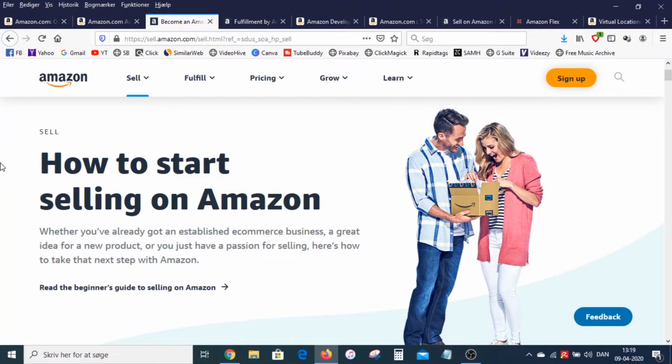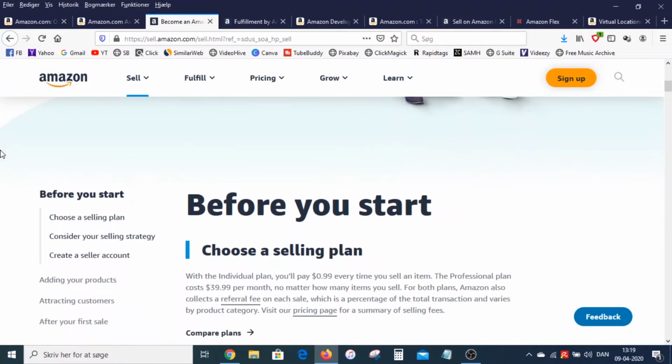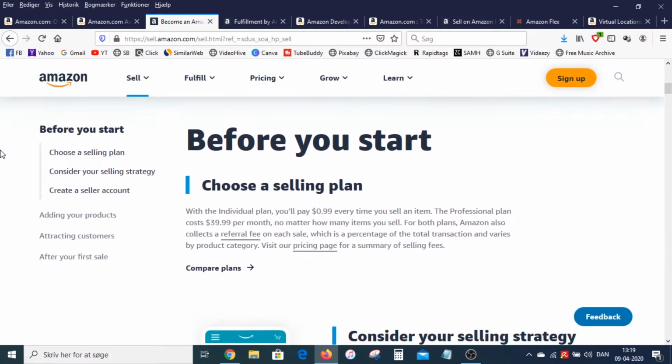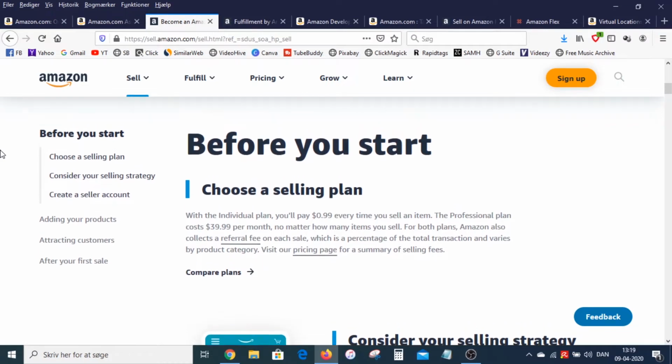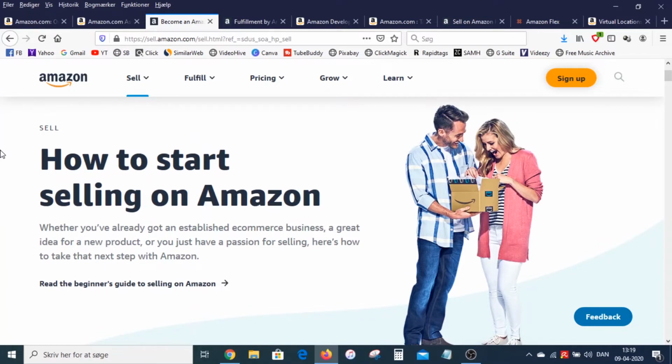So that would be a really great way for you to make a lot of extra money, and they have different plans. You can choose to pay per product you sell, or you can make a deal where you pay a monthly fee. So it's up to you, depending on what kind of volume, how much you earn on each sale you make. So go in and check this out. This would be a really great way for you to make extra money if you have your own online shop.